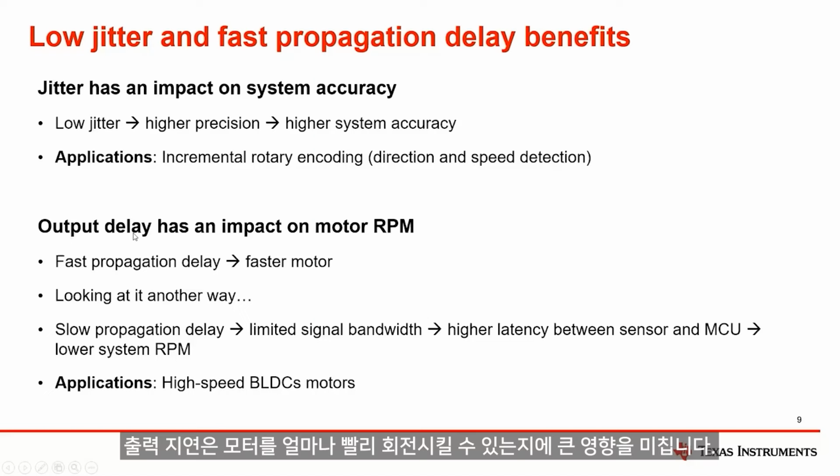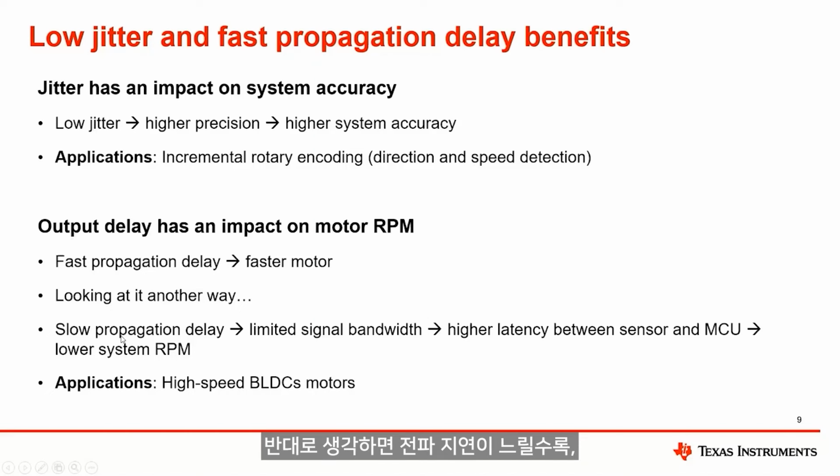Output delay really impacts how fast you can spin a motor, right? So if you look at it conversely, with a slow propagation delay, which is what a lot of devices out there have, you have a limited signal bandwidth, which means that the latency is going to get larger between the sensor and the MCU, which means that overall you'll have to wait for that signal, and you'll end up with a slower RPM overall. So if you really need a high bandwidth, really fast implementation, the TMAG5115 is the way to go. Industrial high-speed BLDC motors, for example, would be a really good use case for this.